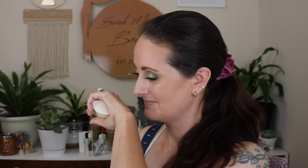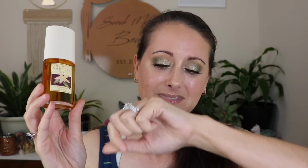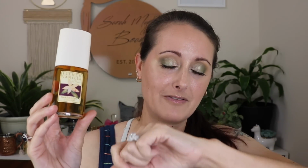This is French Vanilla by Dana. It's an eau de toilette. Number one, it lasts all of 5 minutes on the skin. Number two, it's just not that good. In fact, it smells like it could be off. Like it smells like it might be old and off. It's okay. Like there's nothing special about it. Definitely don't run out and buy this. This is not that good. So anyways, that is French Vanilla by Dana.